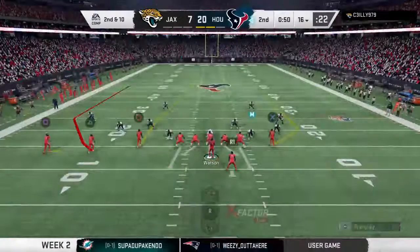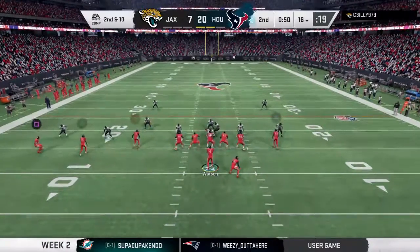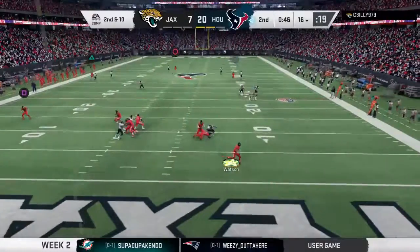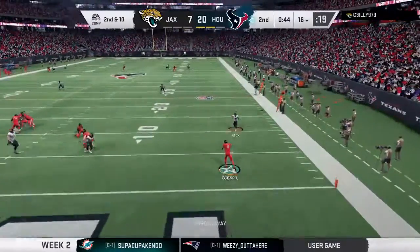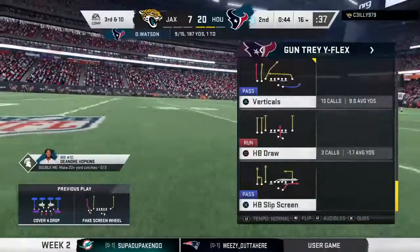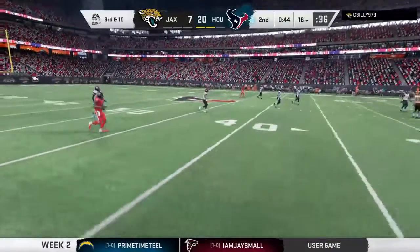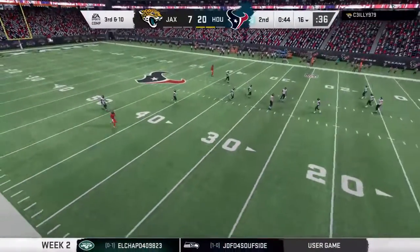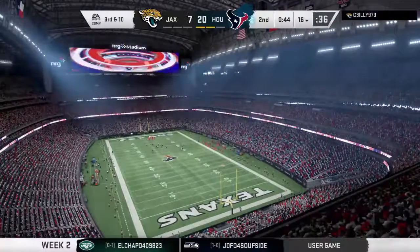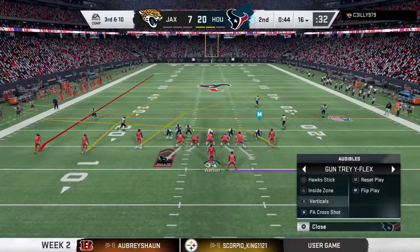So after the incompletion on first, now 2nd and 10. Throwing again. Watson, escaping the pressure right, and seeing nowhere to throw, he chucks this one away from harm. Incomplete. Now it's third down. Oh, I like that right there. Not only was it the right play, throwing it away like that, frankly, I think it was the only play. Yeah, got outside of the pocket, realized he had nothing, just chucked it free. Yeah, live to fight another down, right?